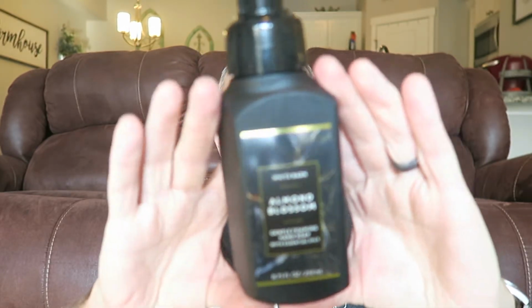So 6 of these are returning scents, and then 4 of them are new scents. I believe those 4 are all new. So we'll start off with the returning scents. First up we have Almond Blossom.